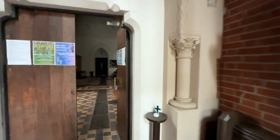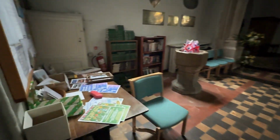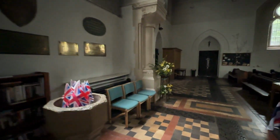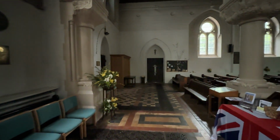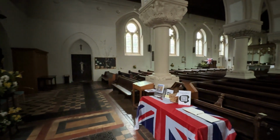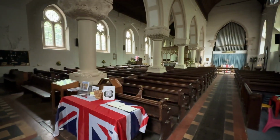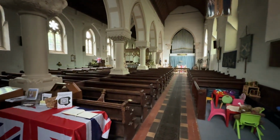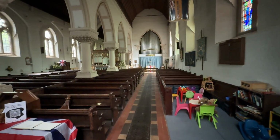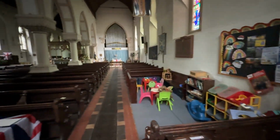And we'll come in through another set of doors. We've got the font. I want to look at these windows through the light. But obviously this is the church inside. Definitely a used church with everything you need. Obviously we have our prayer area up there and main altar there. But as you can see, really kept, really well loved church.